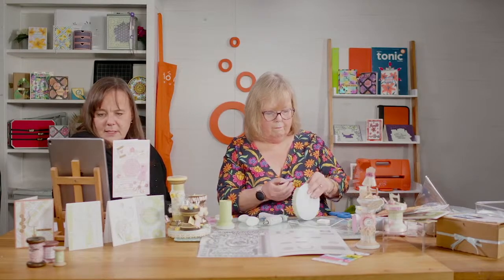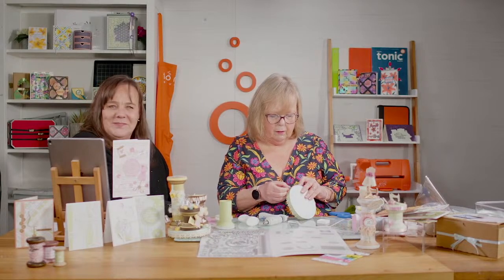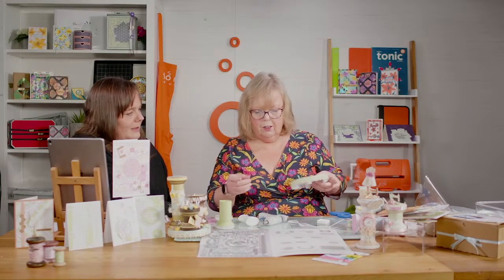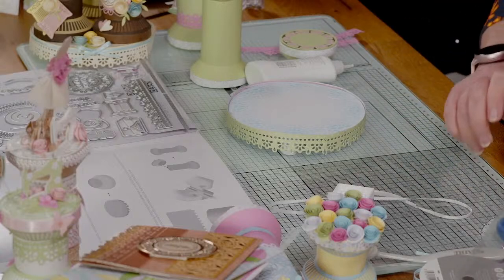Missy says it'll be circles that you don't have. Draw around a dinner plate, Missy. Just anything circular, it doesn't matter what it is. So there is our starting point. I love that. I do, honestly. There's something about that, and I like that.